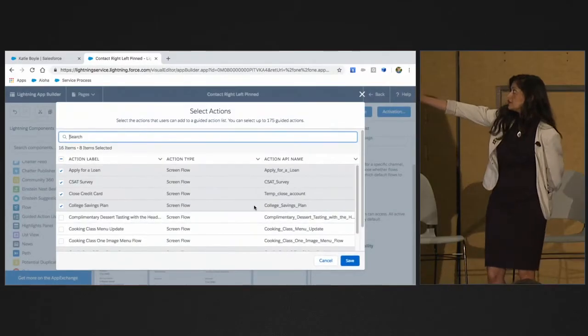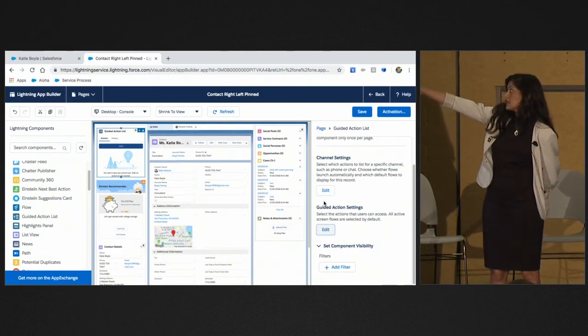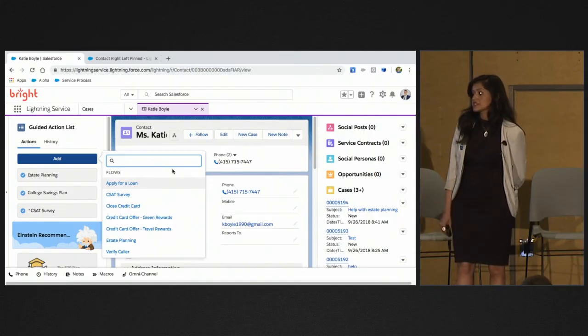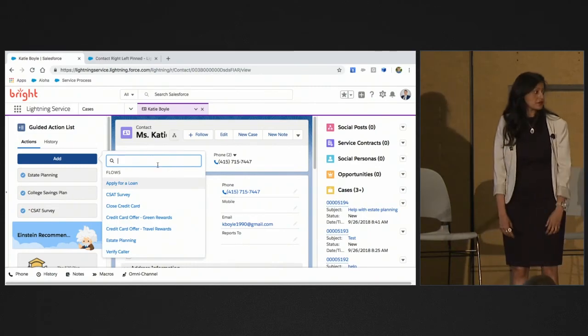This impacts the add. So when you add it, if you cancel out of this now. Sure. So when you go to add in that action list, the actions that the agent see over here is configured using guided action settings. You don't want them to show all the 1,000 flows in your org. If you just want to maintain a certain set, then you go to guided action settings, and you can filter out unwanted flows. Exactly. All right, let's go on to Process Builder.